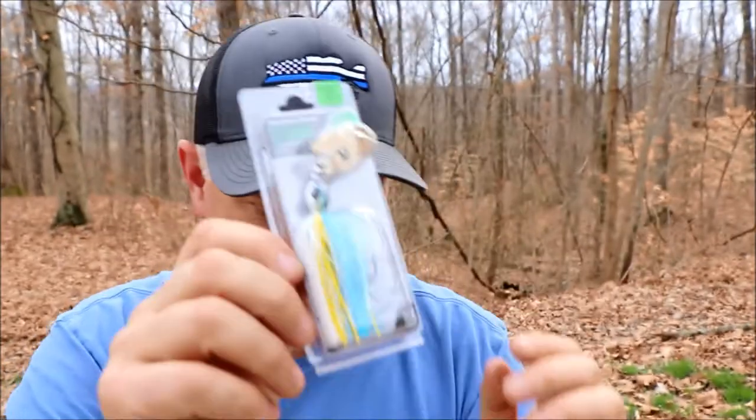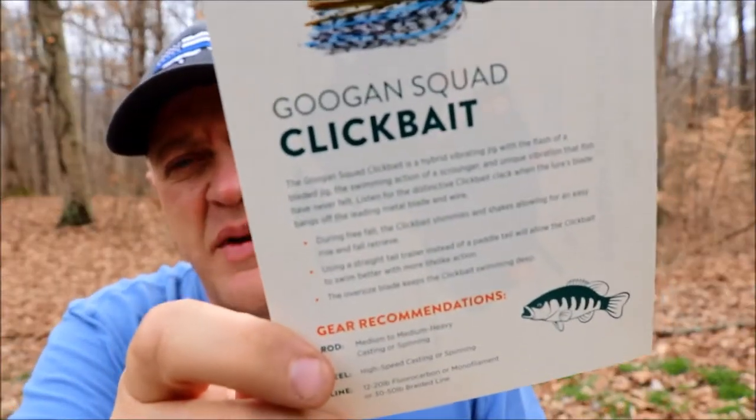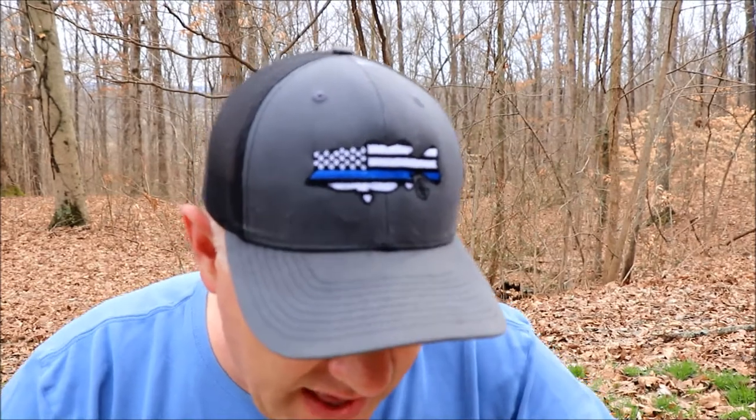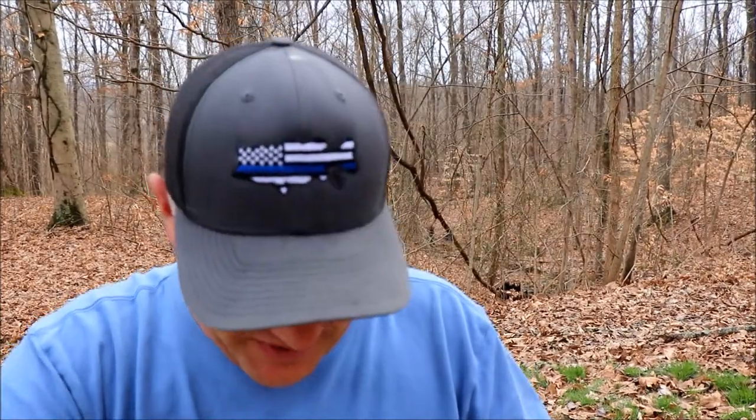Guggen Squad clickbait. Now, you even have a card in here, shows you where to throw it, what's the best thing to throw it with, what's the best rod and reel, line, all that good stuff. And then last but not least, again, we've got the awesome sticker this month. They always send cool stickers.